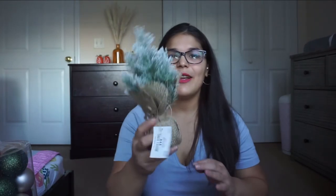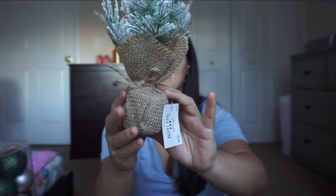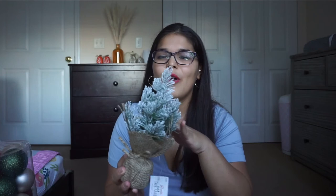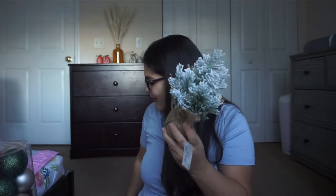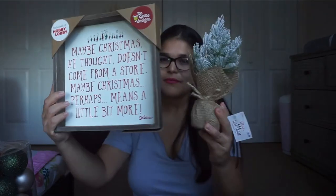We're down to the last two items, and next up is this flocked mini tree right here. It has a burlap base, and it retails for $4.99. I really love it. Since I'm not getting the big flocked Christmas tree, I figured that I would go with the mini version instead, and I do think that it goes with the sign perfectly. So I figured that I would pair them up together and put them right on the dresser.